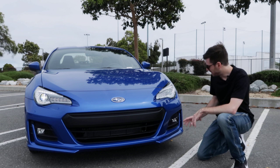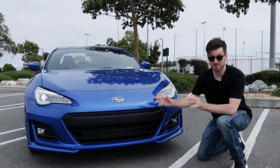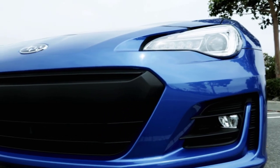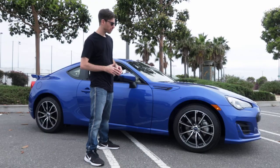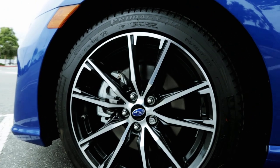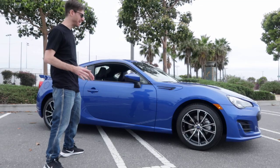Now, I wish this would be real air intakes, but you do have a bigger and real intake right here on the center. Now, moving to the side of the car, we have these 17-inch aluminum alloy wheels in dual tone, wrapped in Michelin tires. I like the side profile of the car. I think it looks sleek and pretty sporty.